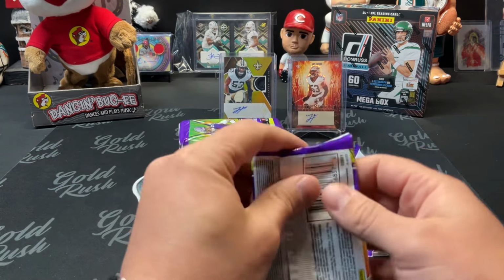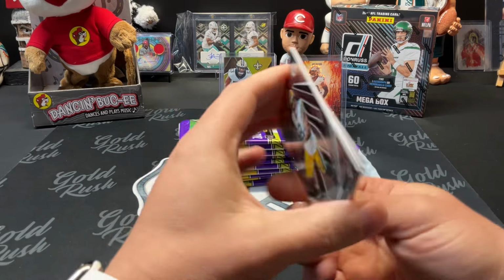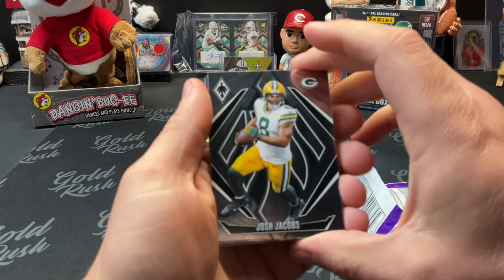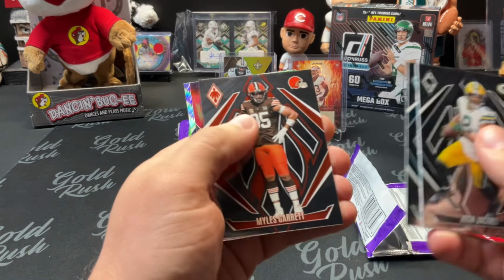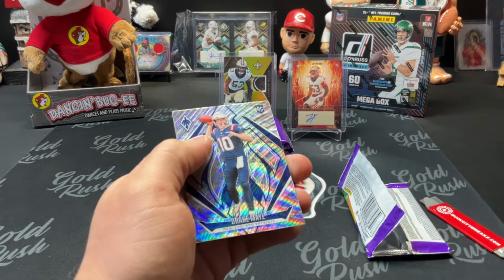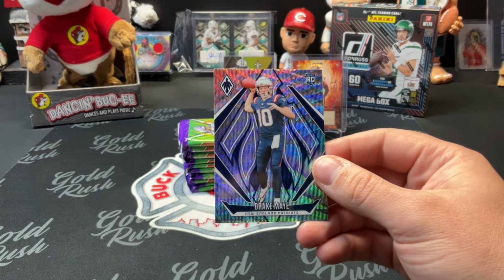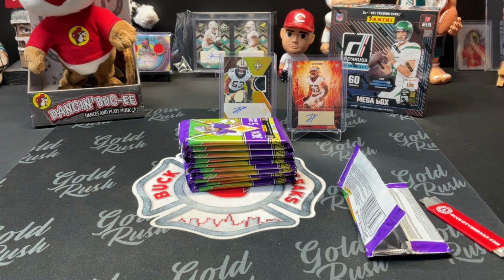All right. Drake May. That will be up for grabs. This little Jacob Cowing rookie rising for you. Ooh, and it's not just any Drake May. It is a Silver Wave Drake May. So again, that will be up for grabs during one of our live streams this week.